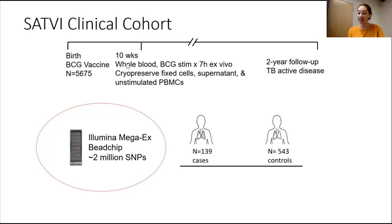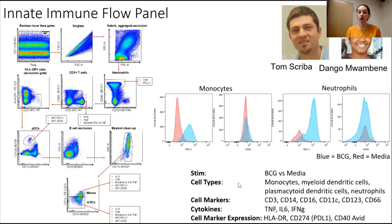We collected whole blood from these infants at 10 weeks of age, and then infants were followed prospectively for 2 years to identify which ones would go on to become TB cases versus controls. In total, we genotyped 543 controls and 139 cases using an Illumina Mega-X bead chip, which provides results for about 2 million different single nucleotide polymorphisms, or genetic variants, that are all thought to be haplotype defining. We then assessed the BCG-specific innate immune responses for 192 control patients, of which 166 had corresponding genotype data that passed all of our QC and was included in the final analysis.